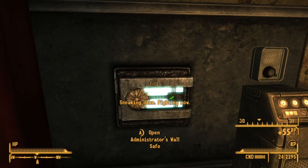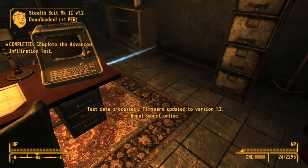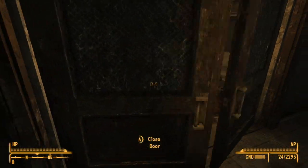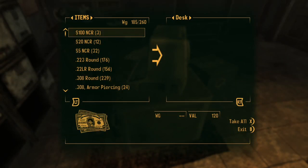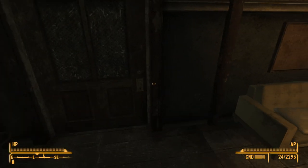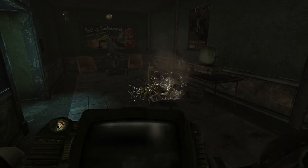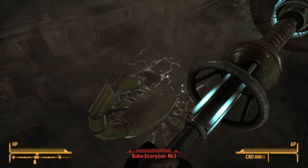Sneaking done. Fighting now. Test X13 document. There we go. For more updated to version 1.2. RL subnet online. 20 gauge. I'll take those all day. Bottle caps. See, that's the cheat way to go through it. But if it works, it works. Are you scanned something? What's aggro? Okay, let's pull out X2 antenna. It's the very bottom here. Do this the fun way.